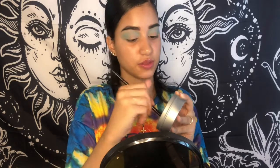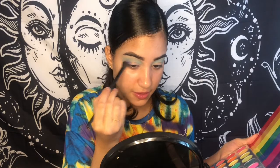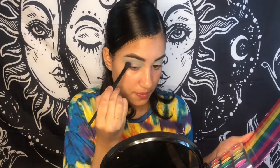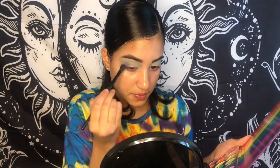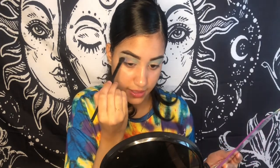The brush that I'm going to be using is this blending brush from Up. To go ahead, I use the brush cleaner to take off whatever eyeshadow is left on the brush and just clean it off. Now what I'm doing is packing on that purple. All I'm doing is packing, and then I'm going to start blending.